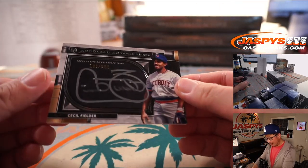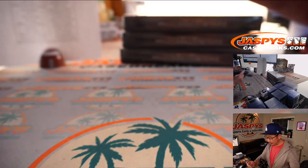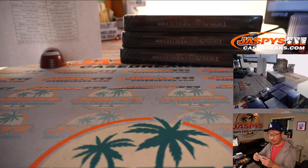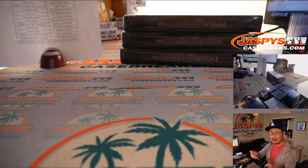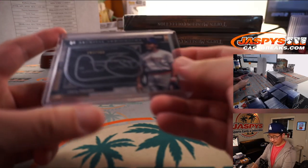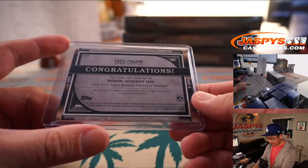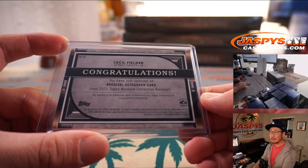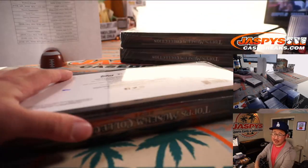Silver ink autograph, Cecil Fielder, 193 out of 300. Archival autographs going to... I think the Tigers are purchased straight up. Yeah, Jeff Mason with Detroit. Nice. Halfway through this half case break.